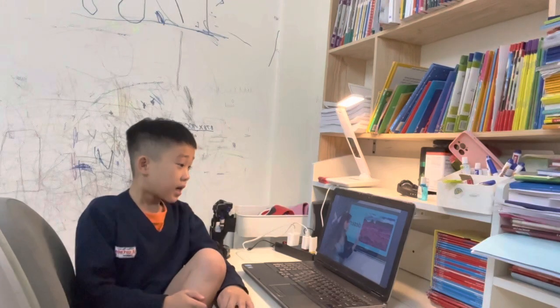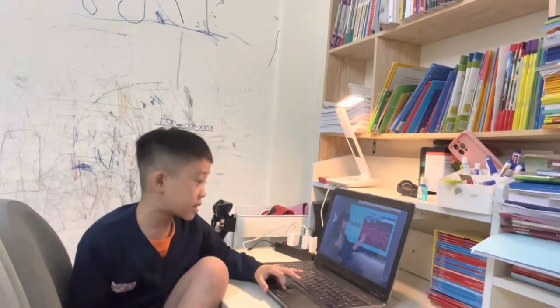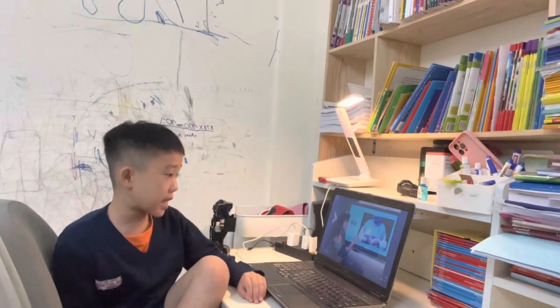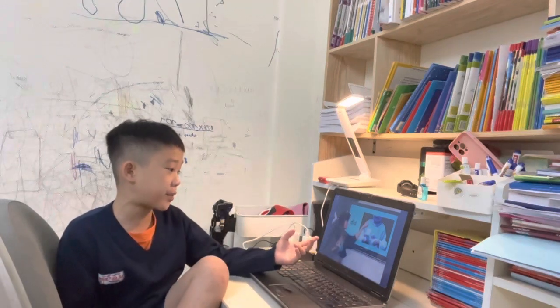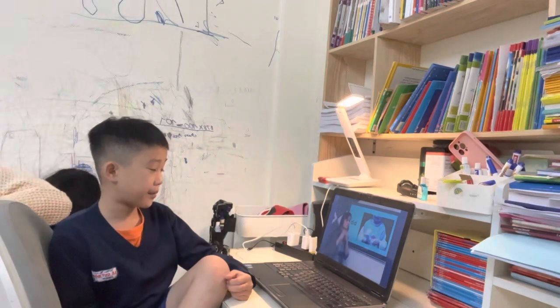What's this? Desert. Look, the desert has some leaves. It's desert. What's this? Bib. Look, this baby is wearing a bib. It's a bib.